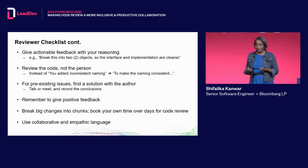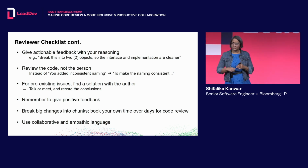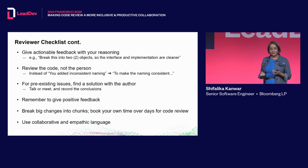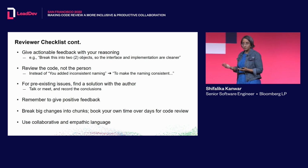Review the code, not the person. So if you try to steer away from you and use we, instead it gives a feeling of, we are on the same side, I'm trying to help you, let's do this together, right? So instead of saying, you added inconsistent naming, you could say, to make the naming consistent, let's do X, Y, Z, and now you're helping them learn new tools or whatever.